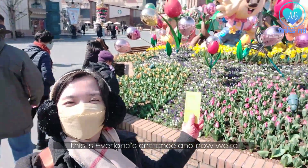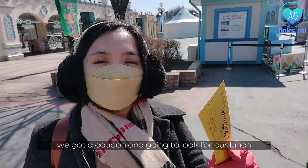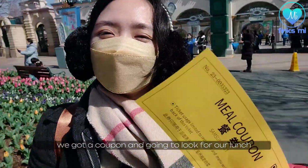This is Everland's entrance, and now we got a coupon. I'm going to look for our lunch.